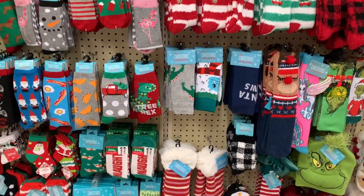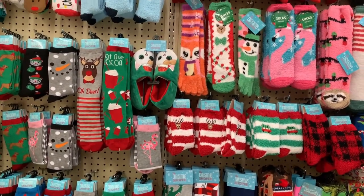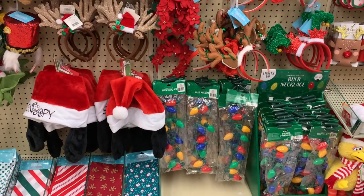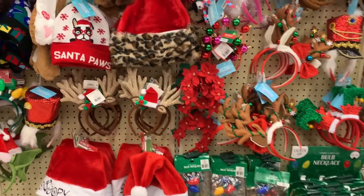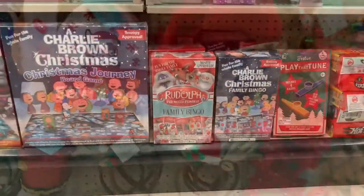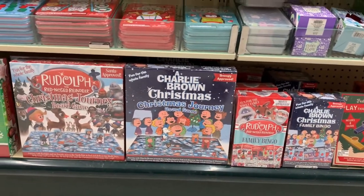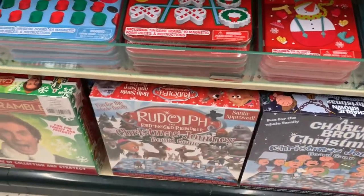Starting off with their clothing little item section here, we have a bunch of slippers and socks and even reindeer ears and hats and even some necklaces. It's just very festive and I love seeing all the bright colors. This hat I thought was adorable. We also have here a bunch of board games that you can play with your children on Christmas Eve or even Christmas Day. They have a variety, as you guys can see.